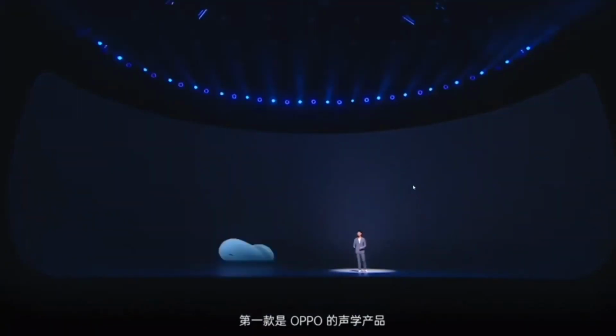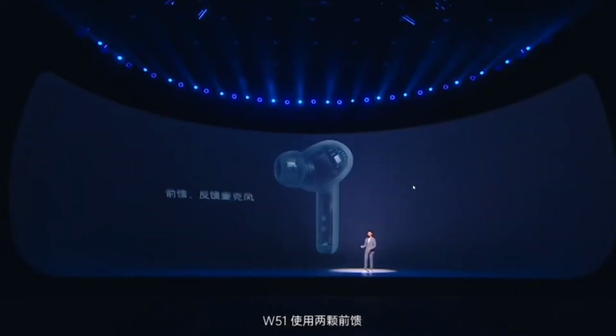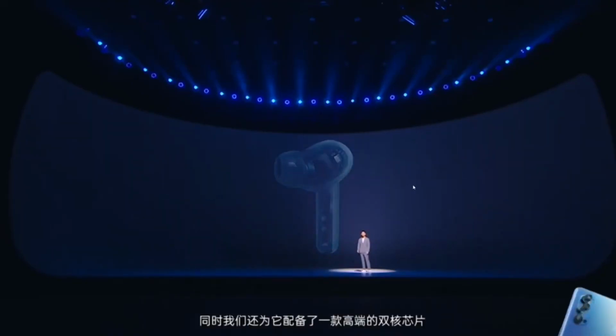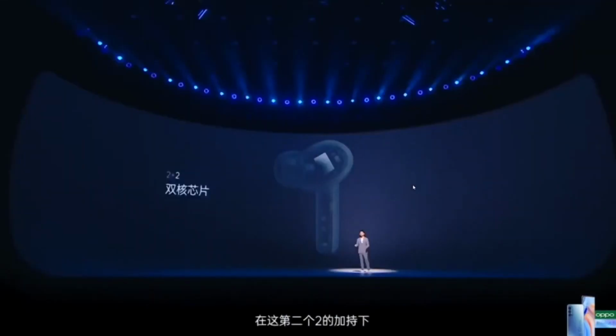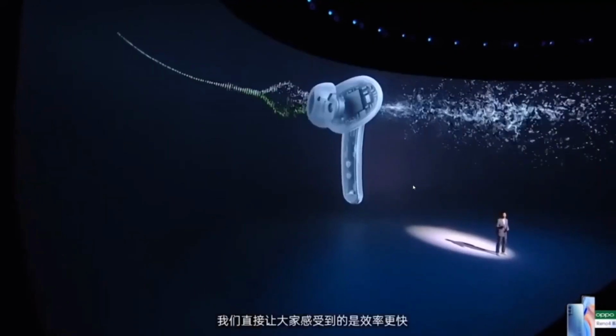So OPPO has introduced Enco W51, the company's latest truly wireless earphones in China, alongside the Reno 4 series, which I have mentioned in my previous video. These earbuds have 7mm drivers that promise dynamic bass. It also has Bluetooth 5.0 support for quick and low latency connection. It is protected against sweat and splashes with the IP54 rating.